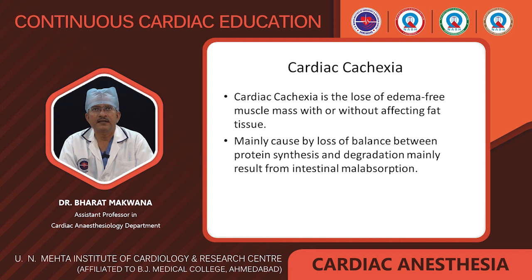So now what is cardiac cachexia? Cardiac cachexia is a loss of edema-free muscle mass with or without affecting fat tissue, mainly caused by loss of balance between protein synthesis and degradation, mainly resulting from intestinal malabsorption. As we previously discussed, due to the setup of low cardiac output, the inflammatory process increases, and by that the vascular bed is compromised, and that will induce multiple organ dysfunction, and this is part of that.